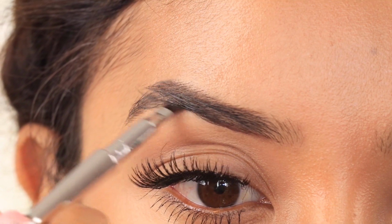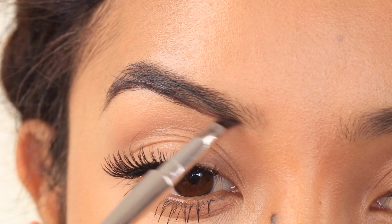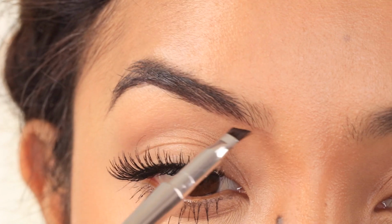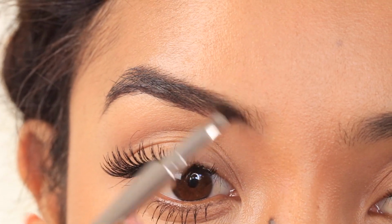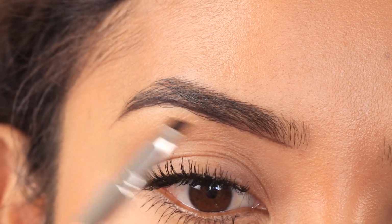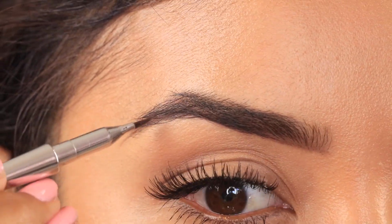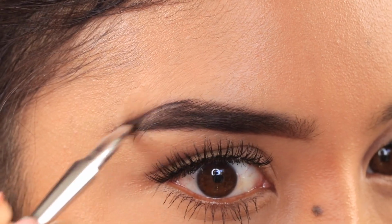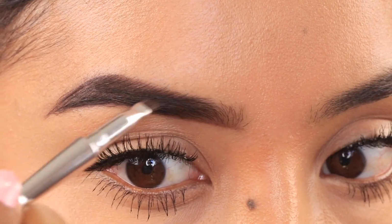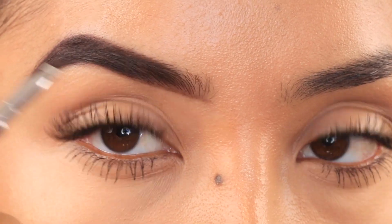It does have a 24-hour wear, and as you can see, I am shade number 5, which is one of the darkest, if not the darkest shade, I believe. Or there might be another one a little bit darker, I'm not sure, to be honest with you. But it's a really nice, buildable, rich color, and I primarily like to use this to define the bottom part of my eyebrow like this. And I also like to blend up the color upwards. And I'm also using it to blend the top and to shape out the top of my eyebrow.